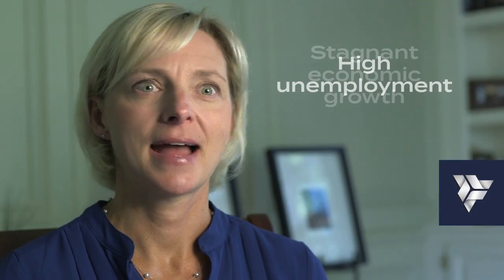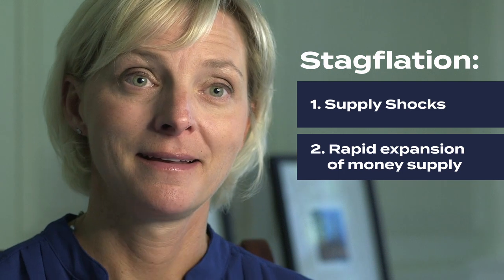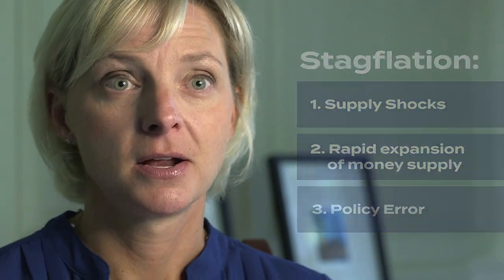So what happens when high unemployment, stagnant economic growth combines and meets rising inflation? What you get is the term stagflation. First of all, it starts with supply shocks, where there is a surprising decline in certain consumer goods or products. Then there's a rapid expansion of the money supply. You have too much money chasing too few goods. And then you combine those factors with policy error.